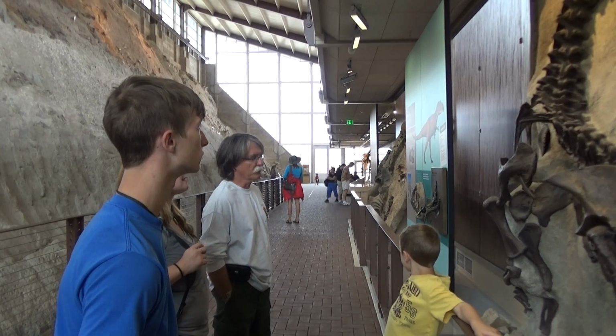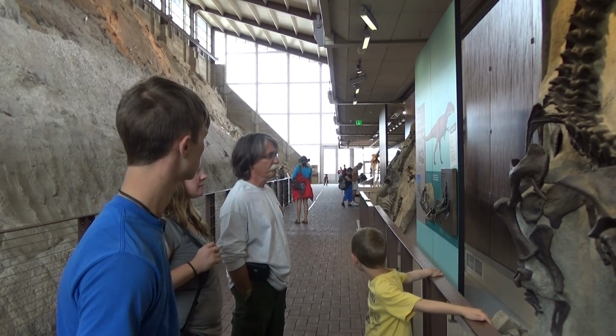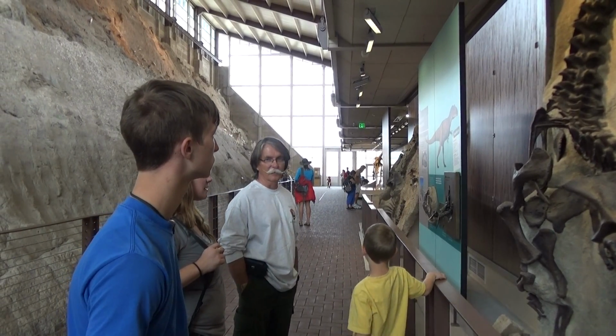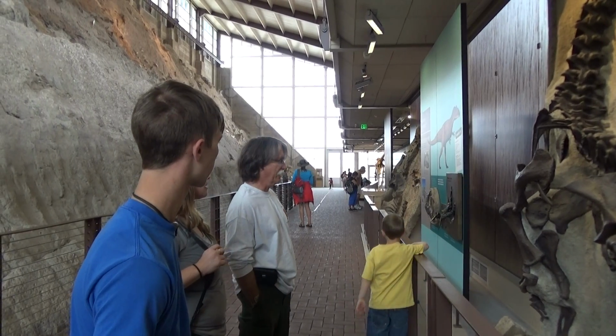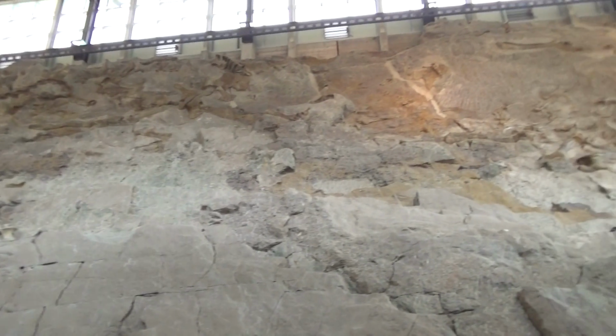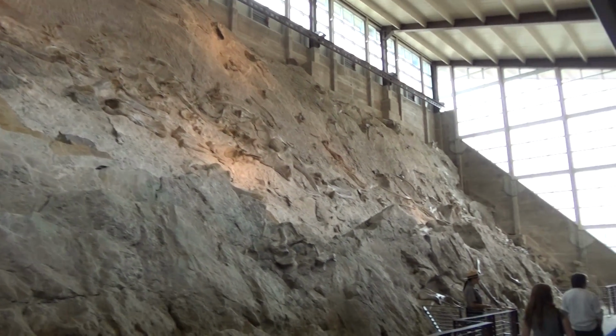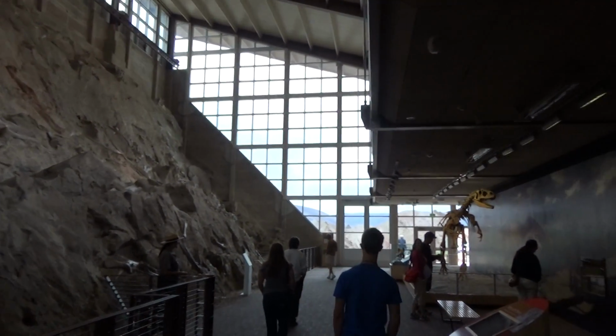How old is it? We don't know. These are probably about a meter long when they're hatched. Wow. So it's a juvenile, but it's not really, it's not hatched. Oh, fell down. That is amazing.